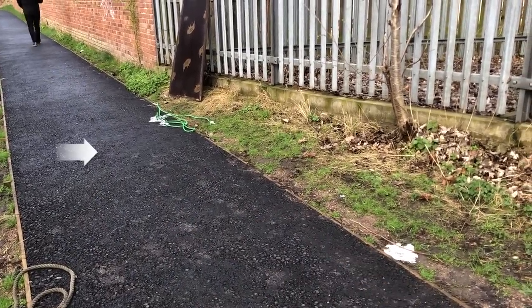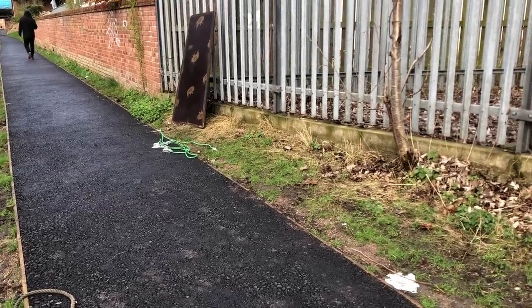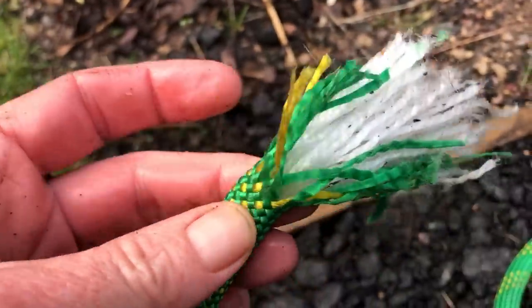There is a massive rope completely tightly wound around the prop shaft. Plastic. I think it's coated in plastic. Oh, they look like threads.